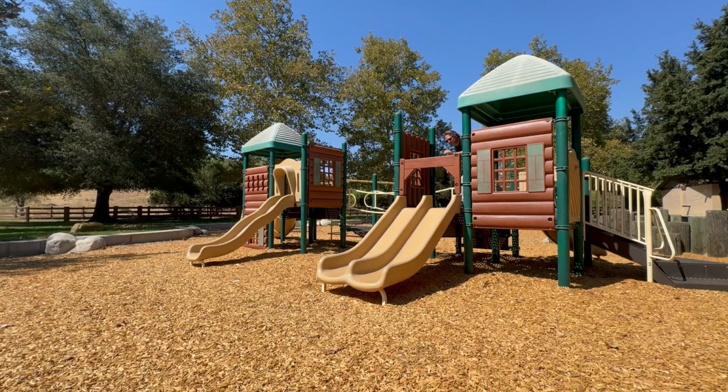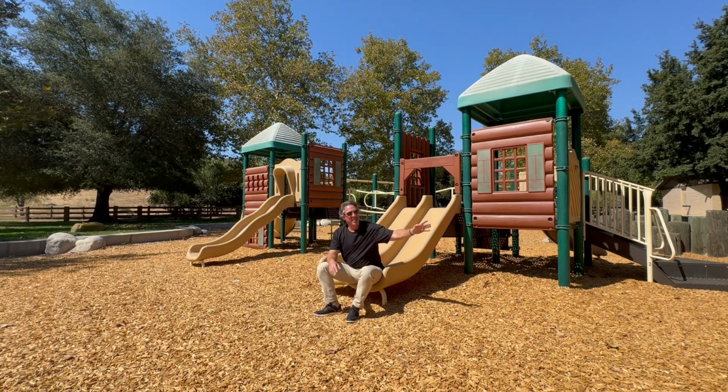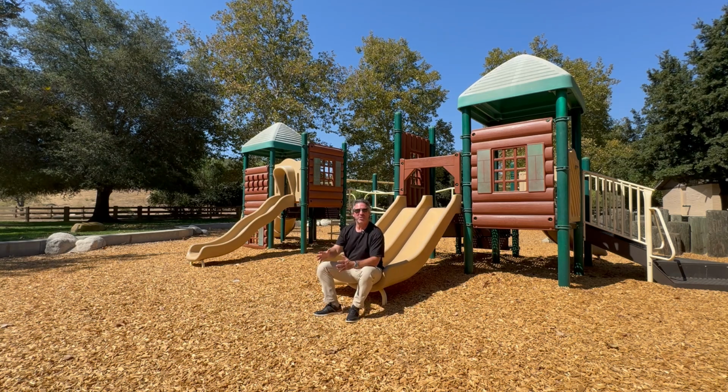So one of the other really cool benefits of living in Old Agoura is the Old Agoura Park. Great for the kids and great for the adults too. It's also got a wonderful baseball field over here where Agoura Pony League plays, and it's very tranquil. There's picnic tables here, basketball court, fun for the whole family right here in Old Agoura Park.